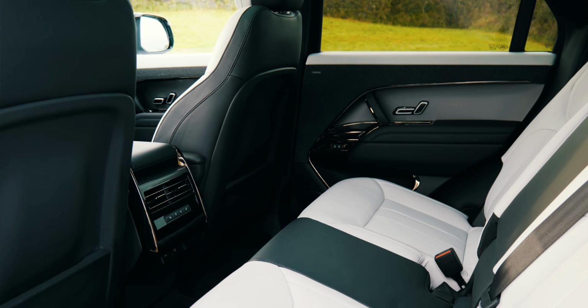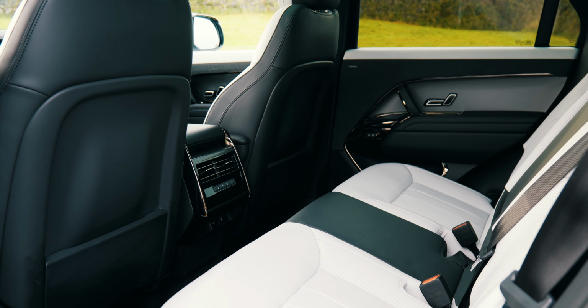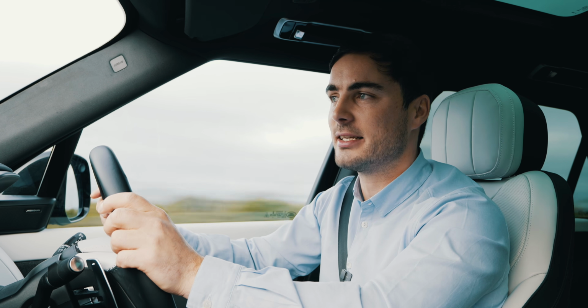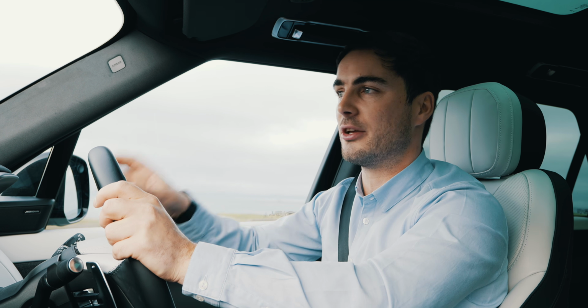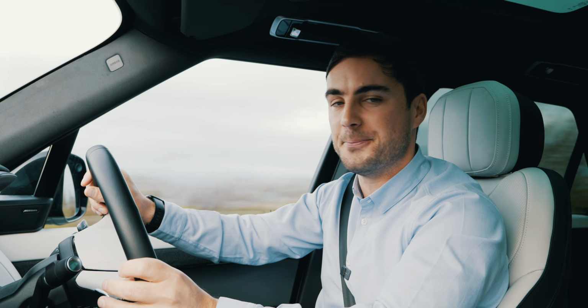Space in the rear is brilliant, and that's down to it being the same size as the normal Range Rover. The only thing that isn't ideal is you can't get 7 seats. So if you want a third row of seats back there, you're going to have to get the good old-fashioned Range Rover. Unfortunately, the Sport isn't going to be for you.